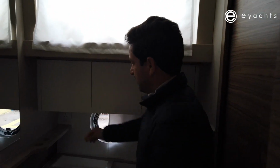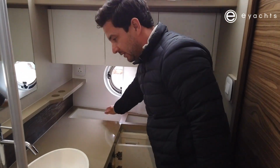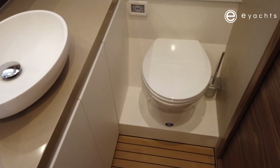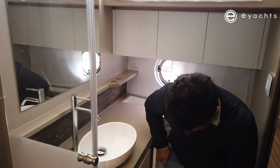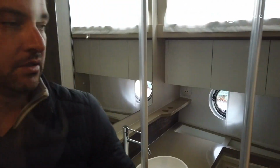And you could do toothbrushes, you know. Oh look, we've got another little storage area here too. That's perfect. And then we've got private access, day access, and then try the shower.